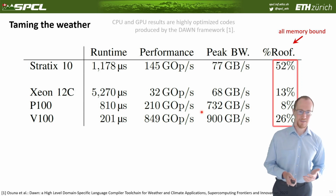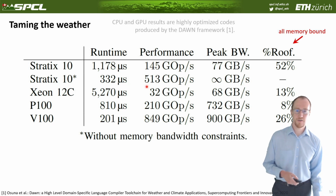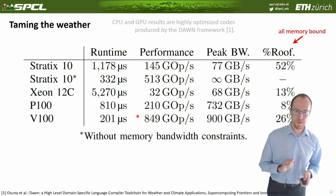So let us eliminate that bound. We synthesized our FPGA design just working on dummy data, not reading from DRAM, but just generating the data in the FPGA itself, and see how much the FPGA logic itself could deliver in operations per second. And we see we beat the P100 hands down. And we get reasonably competitive with the V100.